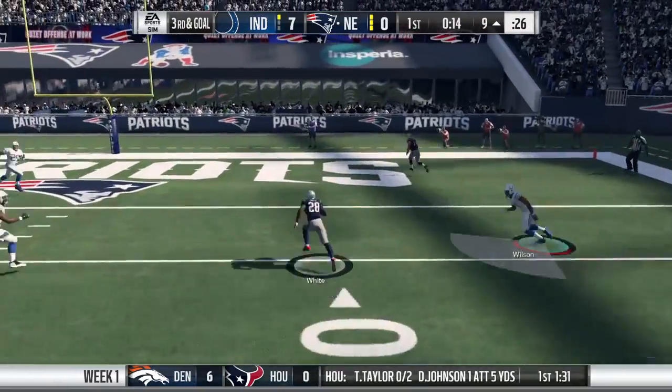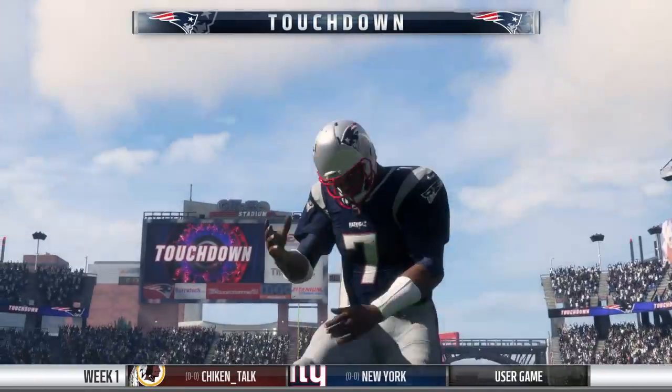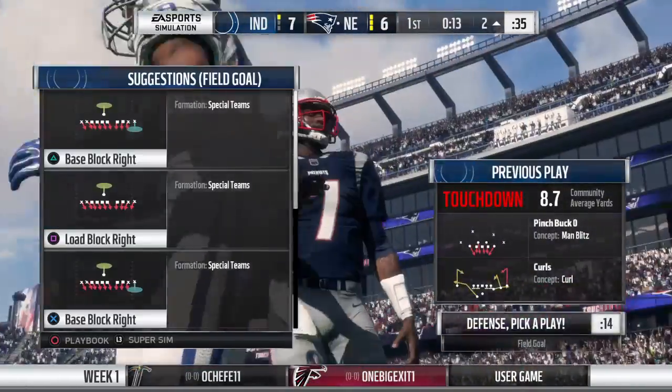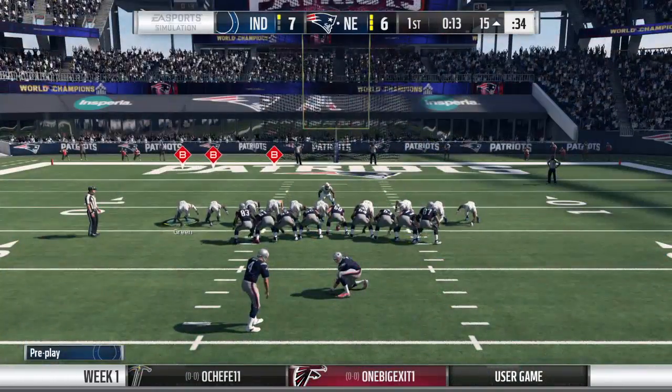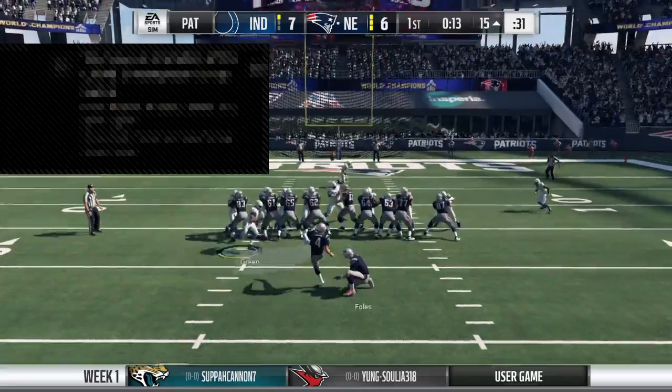To throw is Brissett. This will be caught just inside the 10. And he'll take it into the end zone for a Patriot touchdown. James White, a 9-yard touchdown grab. And the Patriots are within an extra point of tying this one up.